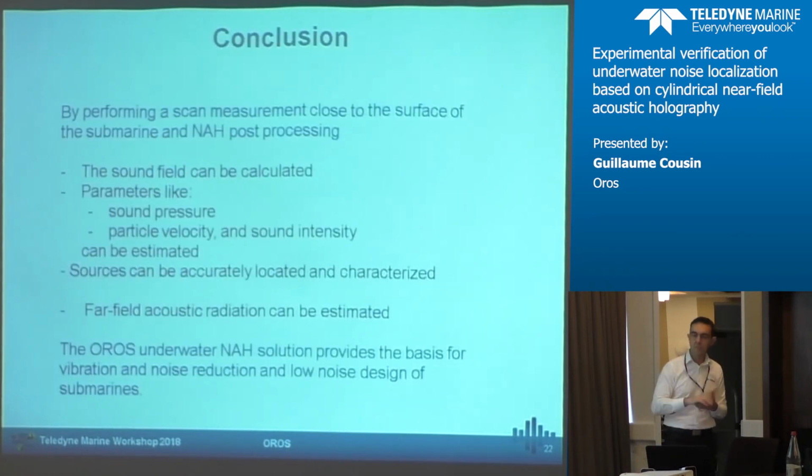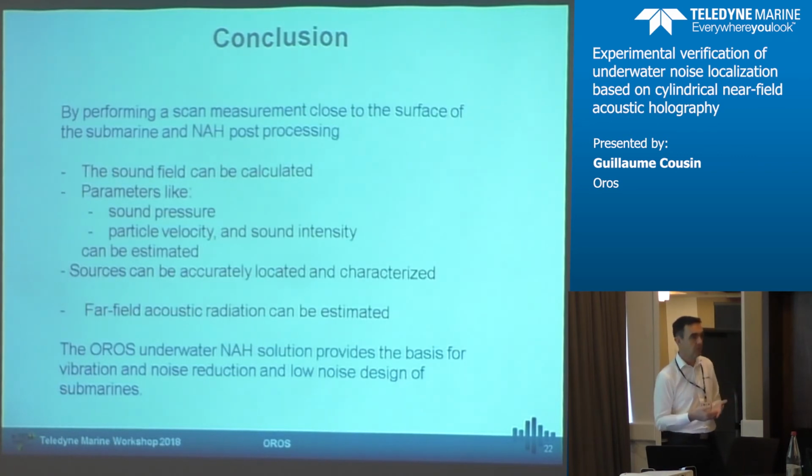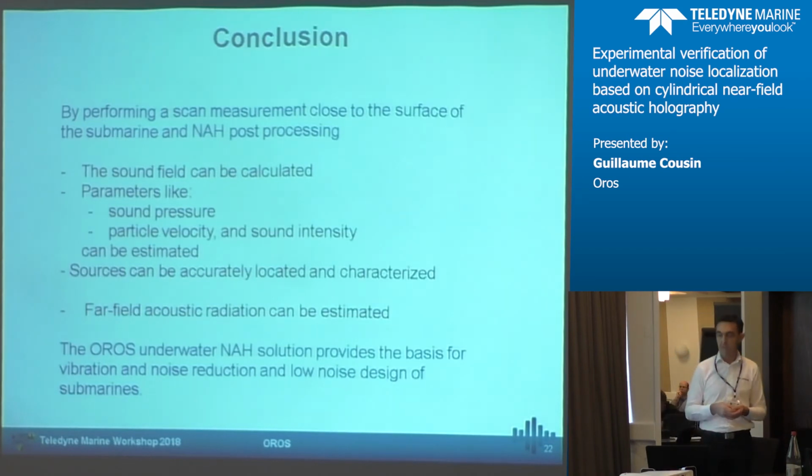So, getting to conclusions: by performing a scale measurement close to the surface of the submarine and processing ADH afterward, we could calculate the sound field around the submarine, and parameters like sound pressure, particle velocity, and sound intensity can be easily estimated. Sources can be accurately located and characterized, and we can also process some far field acoustic radiation. The OROS Underwater ADH solution provides the basis for this kind of testing, and consequently also helps reduce the noise emitted by submarines and other ships as well.